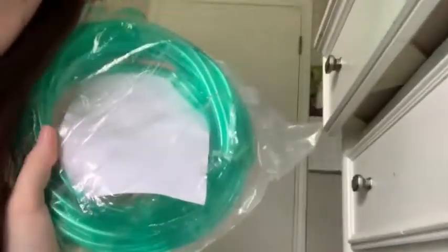And then I have my puffer, for emergency only. What else? Those are all my other medical stuff that I have to use. I have to change them a lot, but I hardly change them. And then I have these drawers over here, more oxygen tubing.